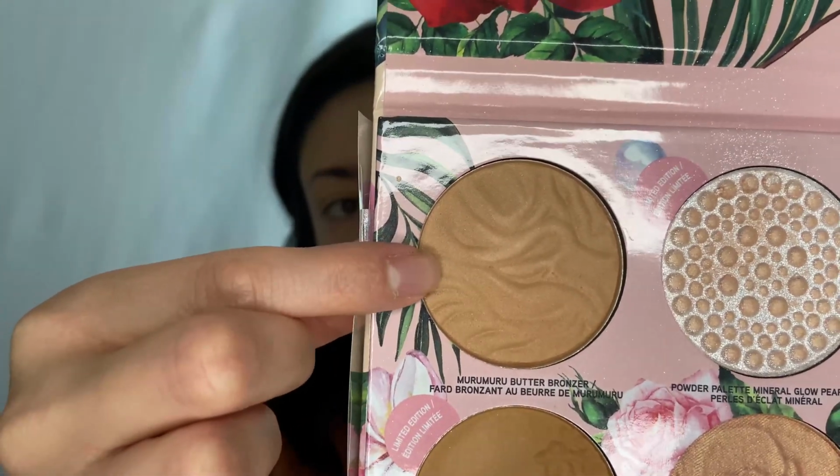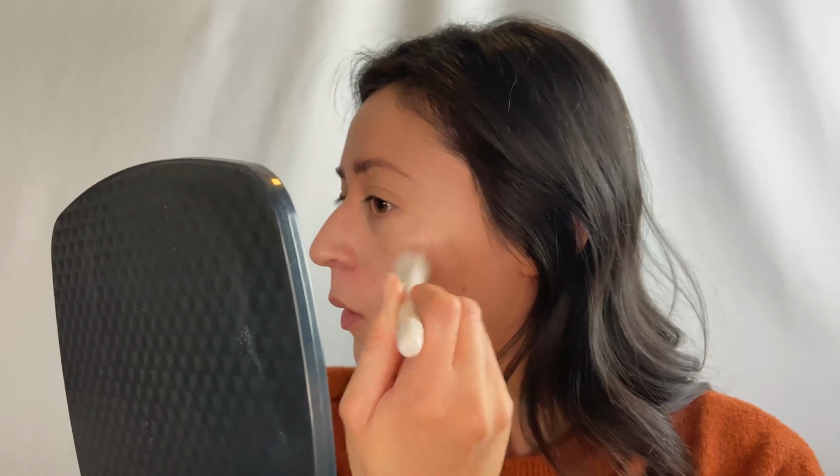Now, one thing I have learned is that the butter bronzer, the original, which I'm wearing on this side here, doesn't tend to show on my skin. It seems to actually match it. However, I know they came out with different shades, and I have been using a different one and it works so much better. It looks beautiful. It actually shows up on my face.